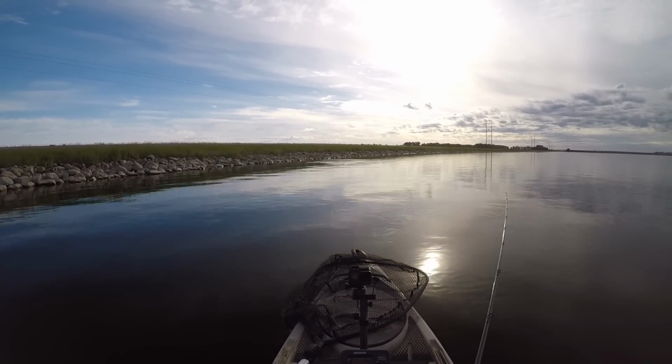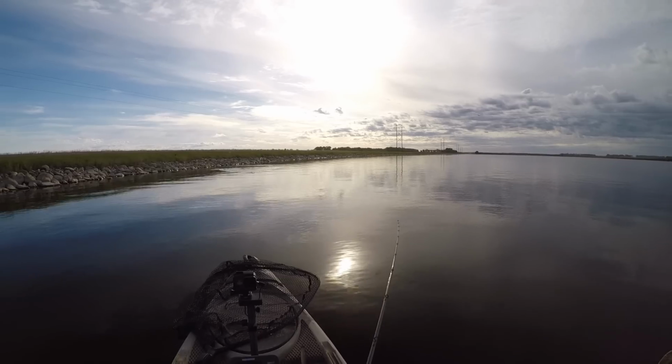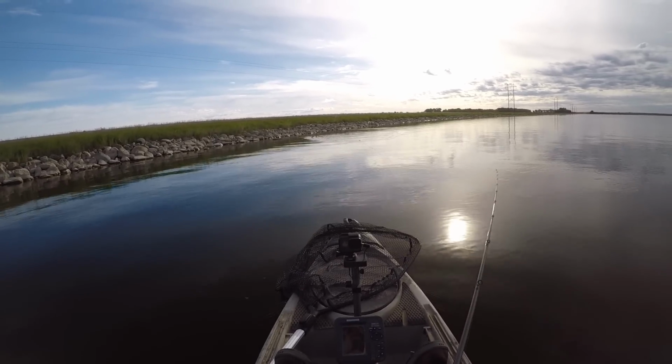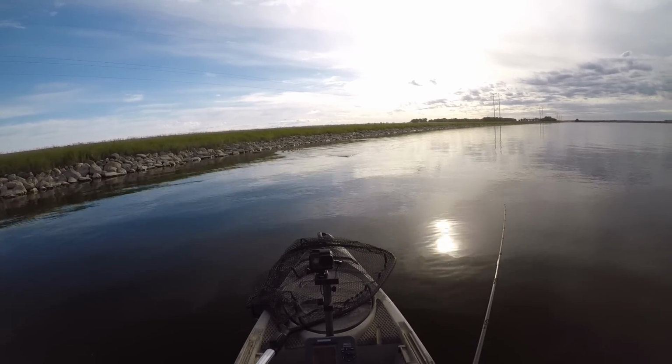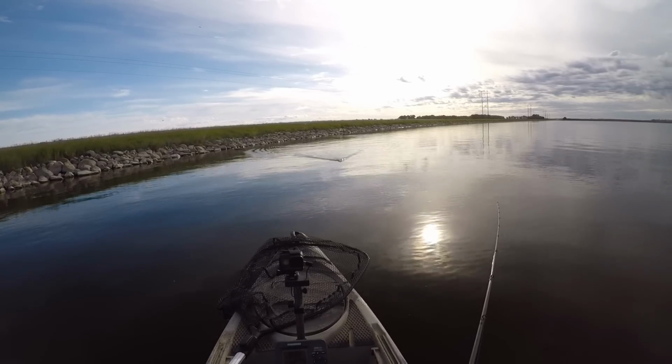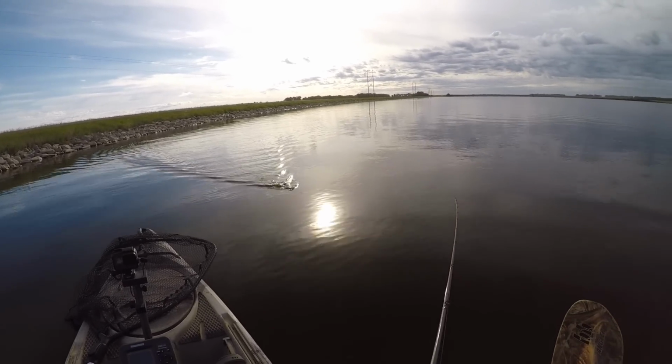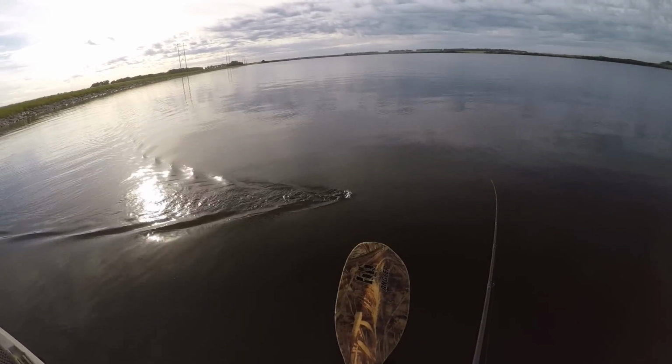It's nice and calm along this shoreline. Perfect for throwing some topwater. We'll see if we can get a few ferocious beasts of pike to come up and smash that Spitfire out here today.